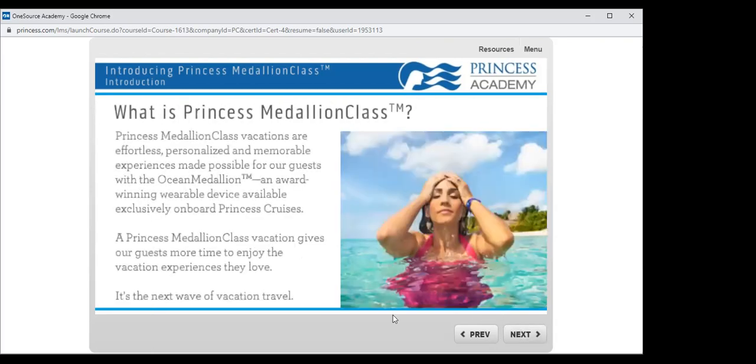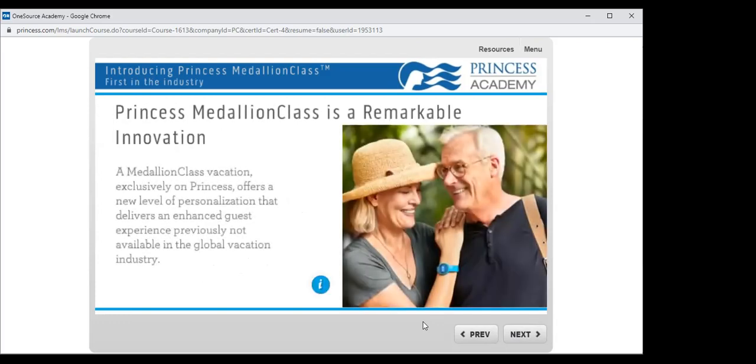What is the Princess Medallion Class? Princess Medallion Class vacations are effortless, personalized, memorable experiences made possible for our guests with the Ocean Medallion, an award-winning wearable device available exclusively on board Princess Cruises. Princess Medallion Class vacation gives our guests more time to enjoy the vacation experiences they love. It's the next wave of vacation travel. It's a remarkable innovation. Medallion Class exclusively on Princess offers a new level of personalization that delivers an enhanced guest experience previously not available in the global vacation industry.